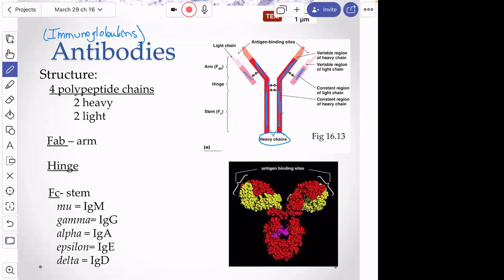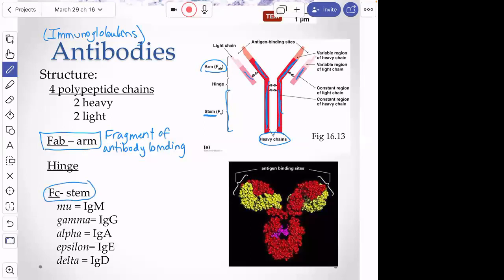And then here are some terms that you'll want to be familiar with. The arm region that contains the variable region at the tips we call the Fab region. That stands for fragment of antibody binding. And the part that's more constant, the stem region down here, we call the Fc region. That stands for fragment that's crystallizable, which is not as intuitive in terms of why it's important. And there's a hinge region in between those. Kind of like we bend at the waist, the arms of the antibody can bend somewhat to attach to whatever they need to attach to.